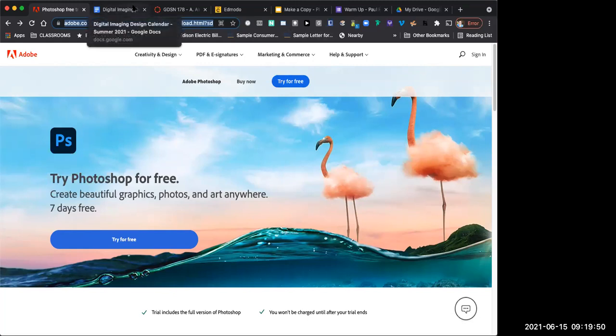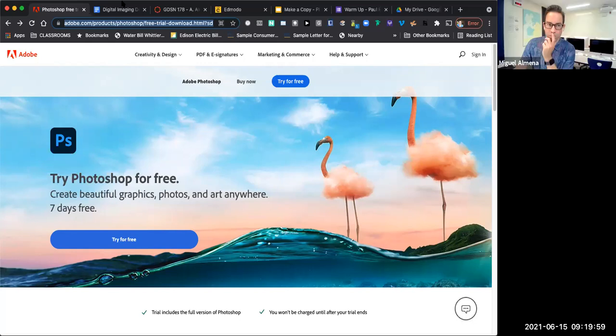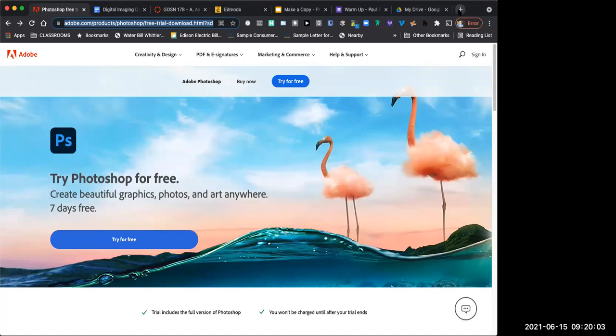Okay. Actually, I have a quick question. Yes, Francesca, go for it. So I try to go to the Rio Hondo College website, and then I try to click on Access Rio at the top right. But for some reason, it's giving me an error code. I don't know if anyone else is having this issue.